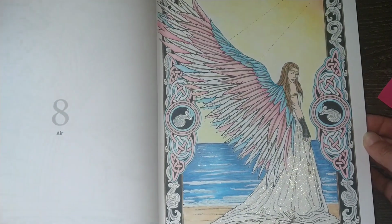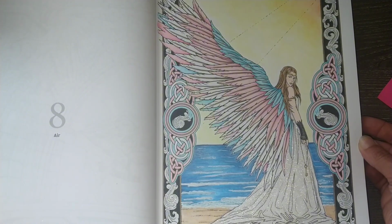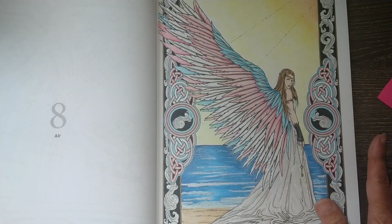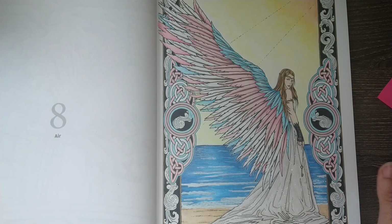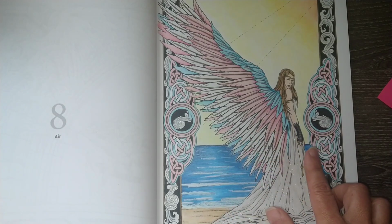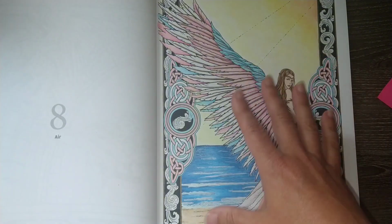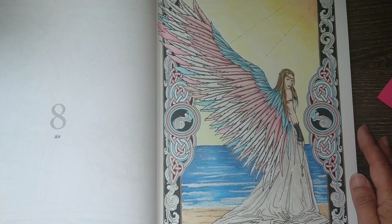I still need to post it. I can't remember what it exactly was, but the basic gist of it was to choose an LGBTQ flag and use that as a color scheme or a theme in a picture. So I chose the trans flag, and I have used those colors in the wings of the fairy, or not fairy, I guess angel, and then on the side work here as well.